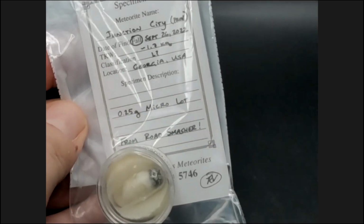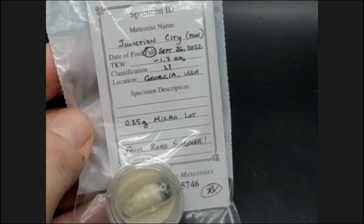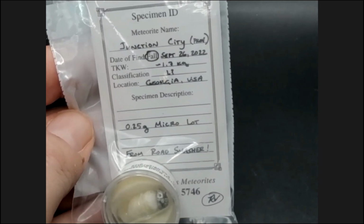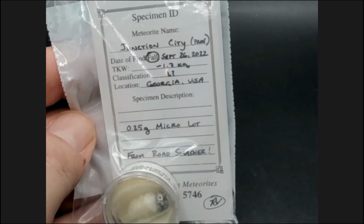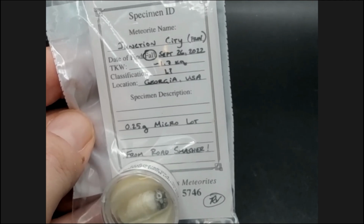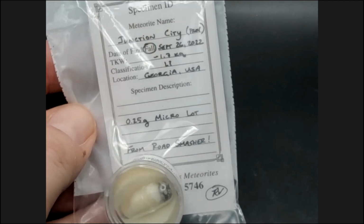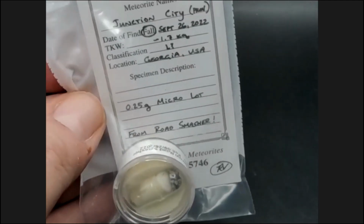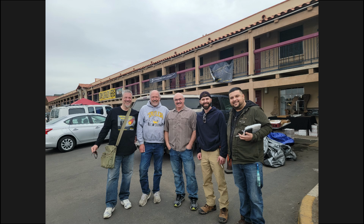All right, let's try this again. This was a gift from Roberto Vargas. Cool. So this is super cool. Now I received Junction City gifts from both Roberto and Matt, from the same rock that hit the same road. So thank you very much, Roberto. I really appreciate that, man.